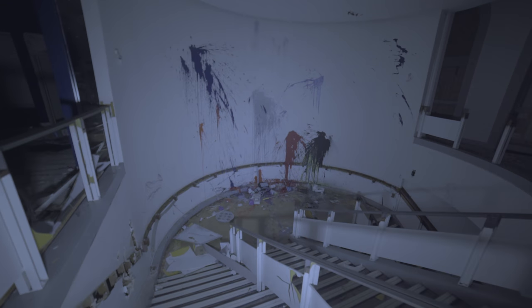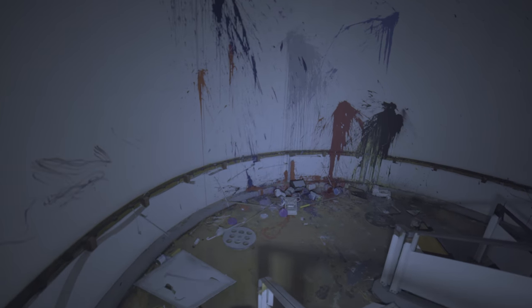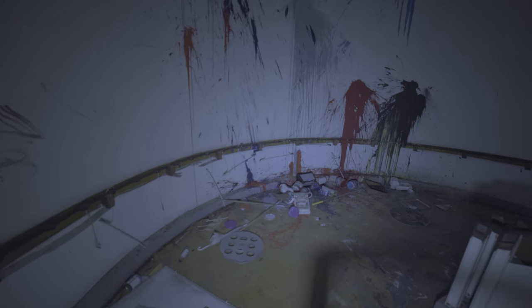So, quite a big walk from downstairs to upstairs. No lift to speak of. So, definitely not a friendly place for people that have got wheelchairs. Somebody's been busy. And, oh my God, look at this. There's a lot of water down here, liquids.